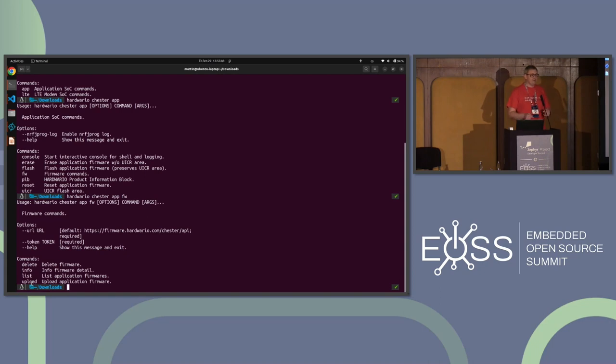And you will also receive email notification with this so-called Chester firmware page, where you will also see the QR code. And you can use that QR code with a mobile application HARDWARIO manager to scan it and flash it. So it's like a fileless firmware management. And our partners are using that because it's simplifying the whole deployment process, so you can deploy many times a day without hassle, sharing attachments, emails, and so on.